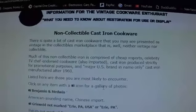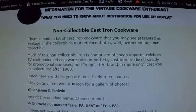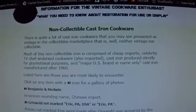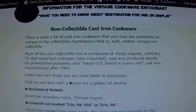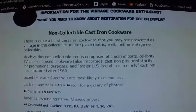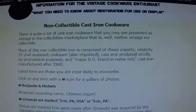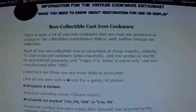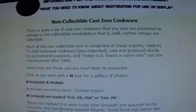castironcollector.com, and it's basically entitled Non Collectible Cast Iron Cookware, and they go into what is generally not collectible. And just to give you an overview here, Griswold not marked Erie PA USA or Erie PA. Griswold made in USA appear to be from altered late era Wagner patterns and were made in Wagner plant in Ohio. Now, for every rule there is an exception. There are some pieces that are just not being made anymore that may violate one or more of these rules that people are looking for that are collectible. I have a piece like that I anticipate selling once I get it finally completed.